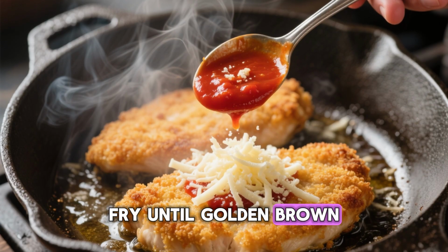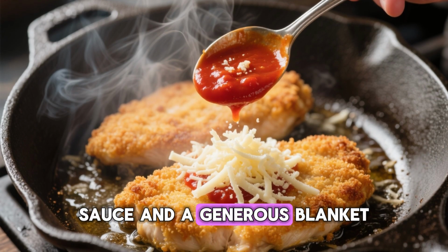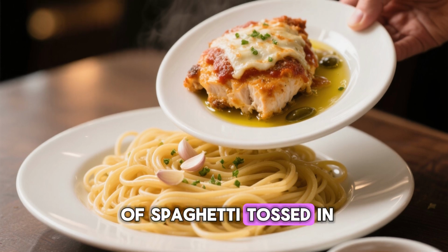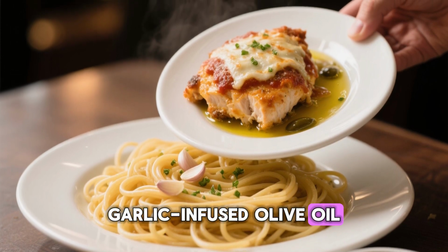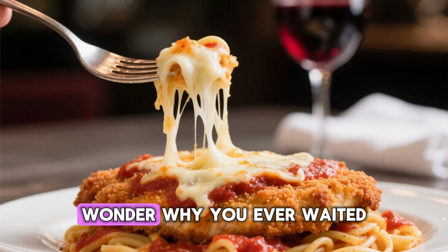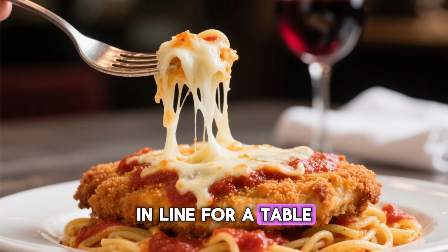Fry until golden brown and top with marinara sauce and a generous blanket of melted mozzarella and parmesan. Serve over a bed of spaghetti tossed in garlic-infused olive oil. One bite of this crispy, cheesy, saucy delight, and you'll wonder why you ever waited in line for a table.